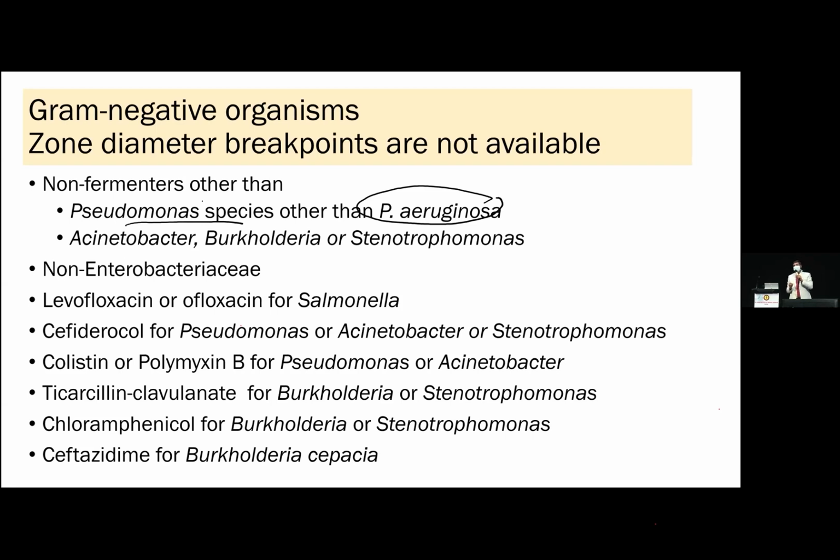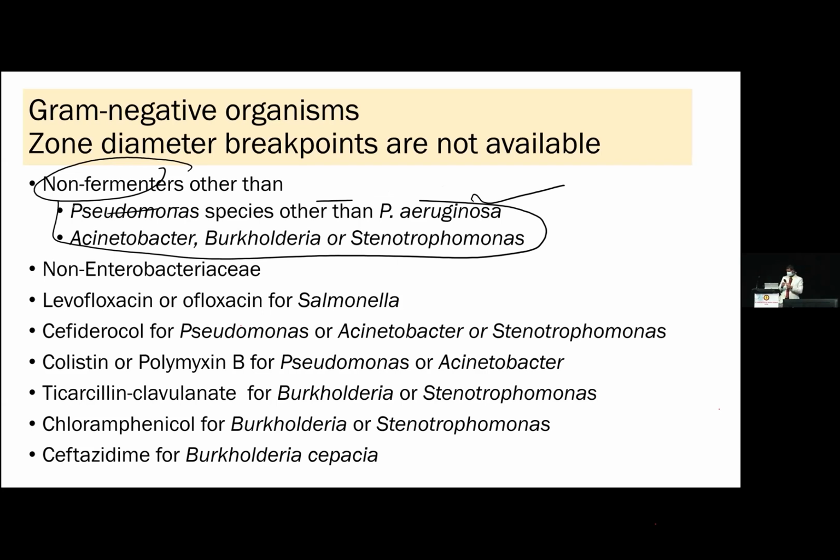For other Pseudomonas species, in CLSI, the last GNB breakpoint table, which is called the other non-Enterobacterales breakpoint table, has to be used. And if you look into that table, you will realize that there is no disk diffusion breakpoint at all available for those organisms. So please remember, for Pseudomonas aeruginosa and any other non-fermenter, there is no disk diffusion breakpoint available. So you have to perform a MIC based method. And so also there is a long list of gram negative drug bug combinations.